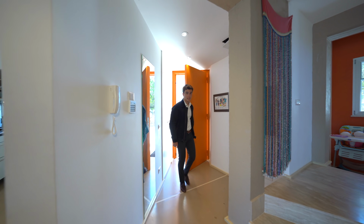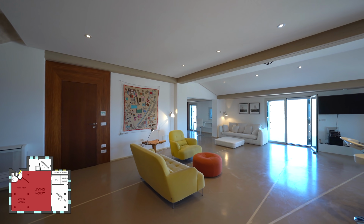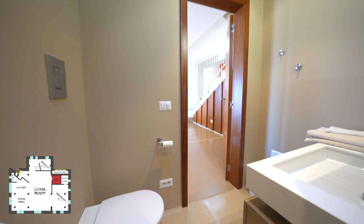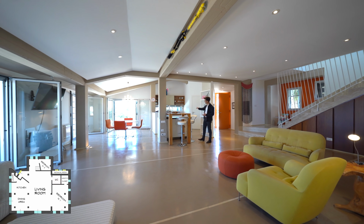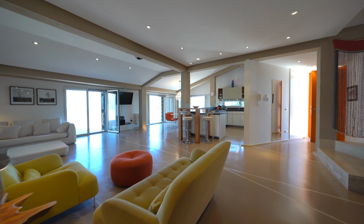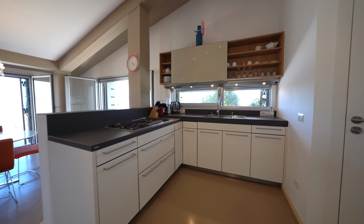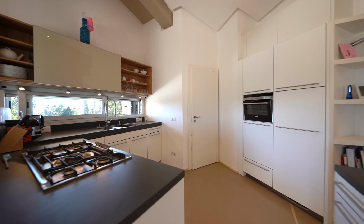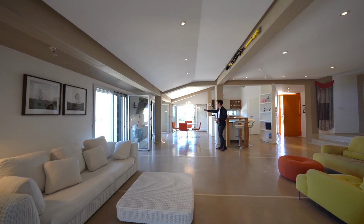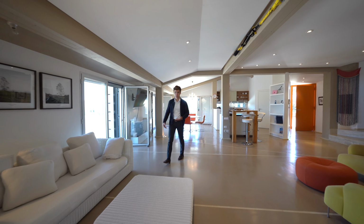Walking in from the main entrance door, we straight away get to this open plan living space with a living area on my left and a very useful bathroom over there. Whereas on my right, we get to this part of the living space with the kitchen, a pantry room and the dining room. Straight in front of these 3 big windows that let you walk outside and enjoy the terrace during the summer days.